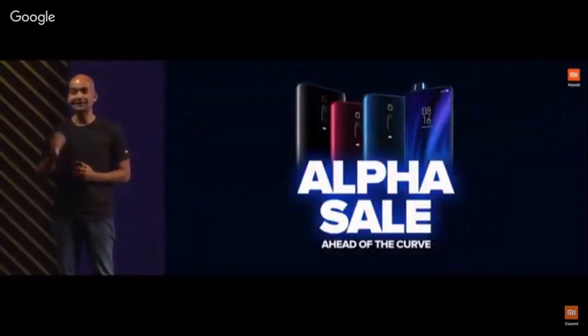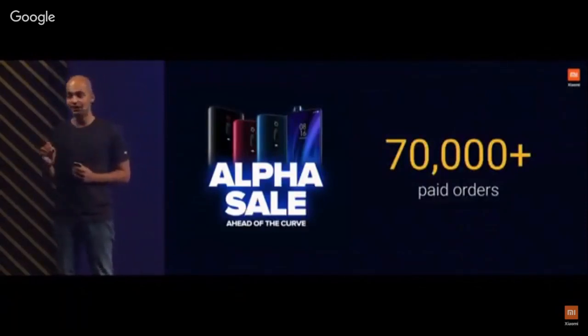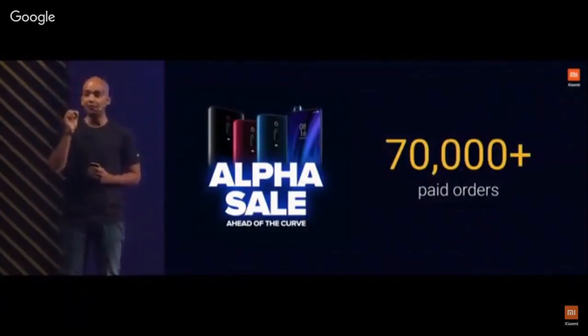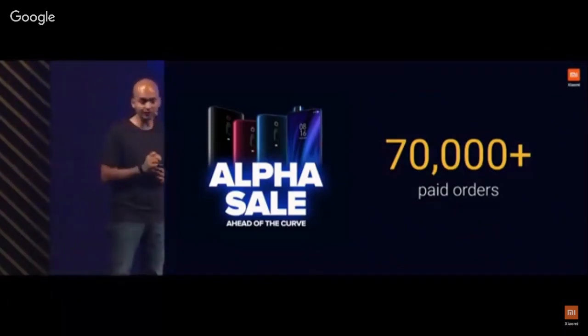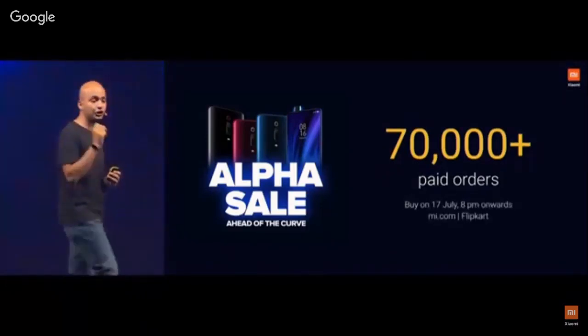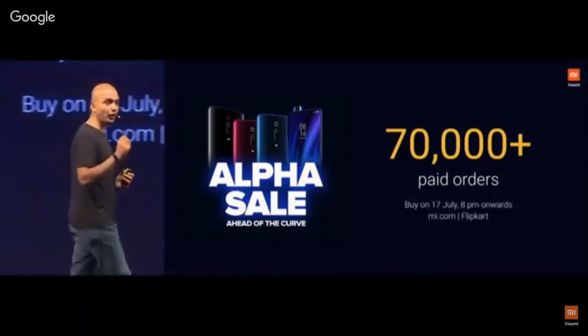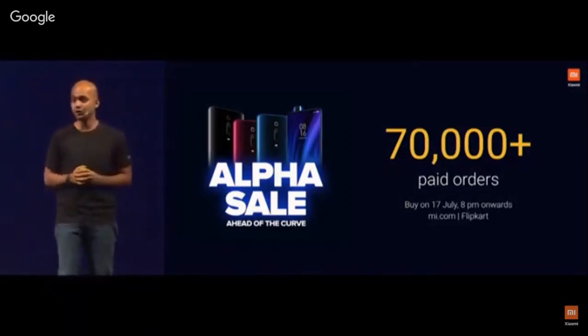And happy to share that 70,000 people participated in this. And this is incredible because this is not like any other blind sale. People actually paid money to be part of this alpha sale. These are paid orders. So for all these 70,000 people, they can complete the transaction today, starting 8 p.m. on mi.com and Flipkart. You can also redeem your 855 rupees coupon.